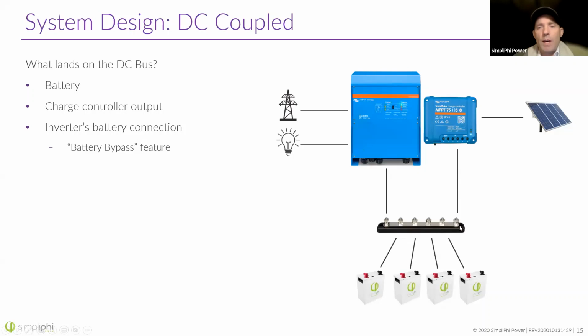It's important to note that the batteries, the charge controller, and the inverter are all coupled through this DC bus. The DC bus is there as a way for us to ensure that the batteries are all seeing the same voltage from the charge controller. They're all charging together. It's also a place where the inverter can be drawing power off from those batteries and feeding it back to the grid or feeding it to the loads when the battery's energy storage is needed to power the house.